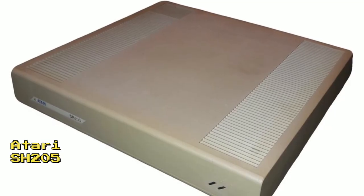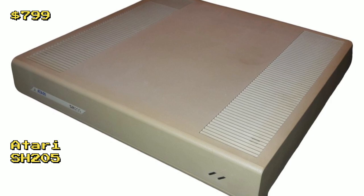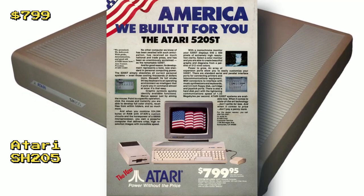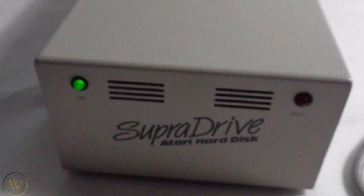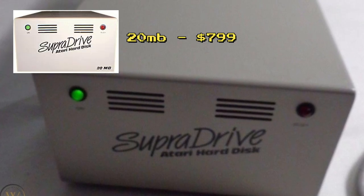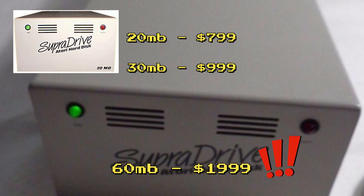Two of the more common examples were this official Atari hard disk, which would have cost you $799 for 20 megabytes of storage. Now, that's the same price that the Atari ST itself was when it launched. Alternatively, there was this SupraDrive, which came in a range of sizes and prices: 20 megabytes for $799, 30 meg for $999, and 60 meg for a whopping $2,000.